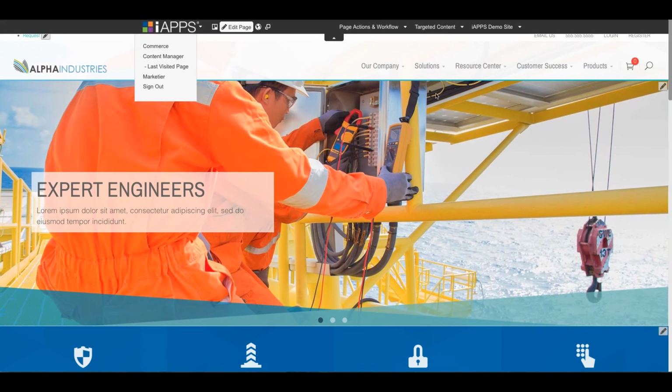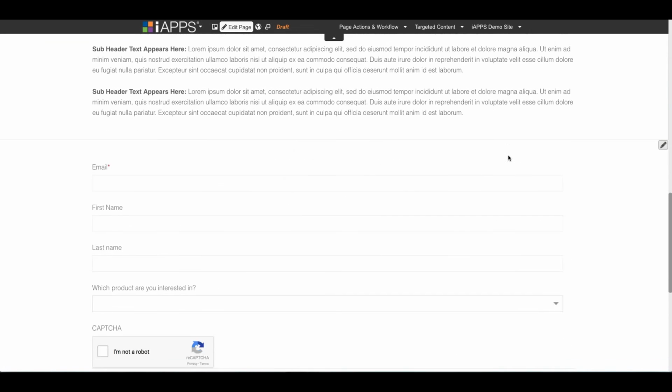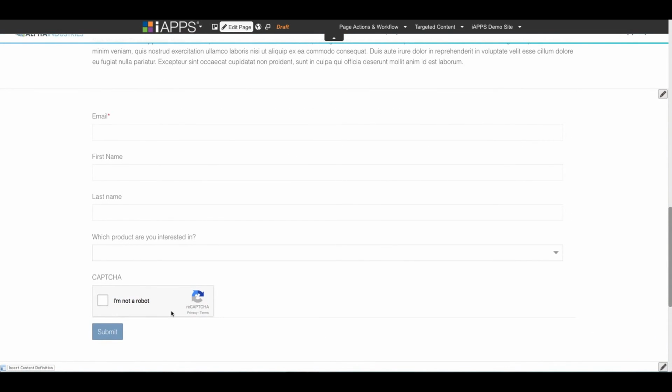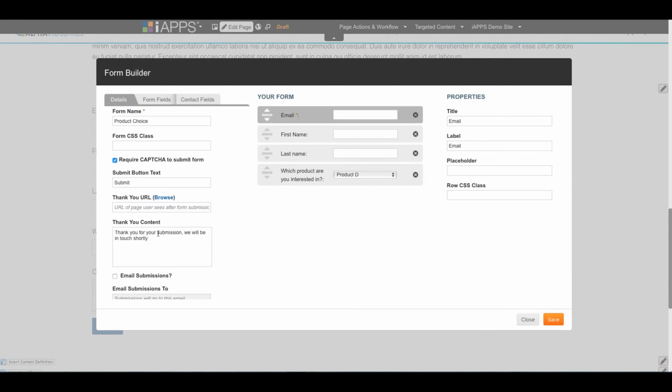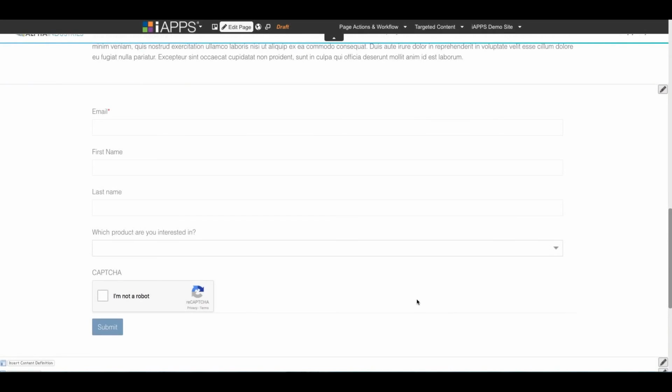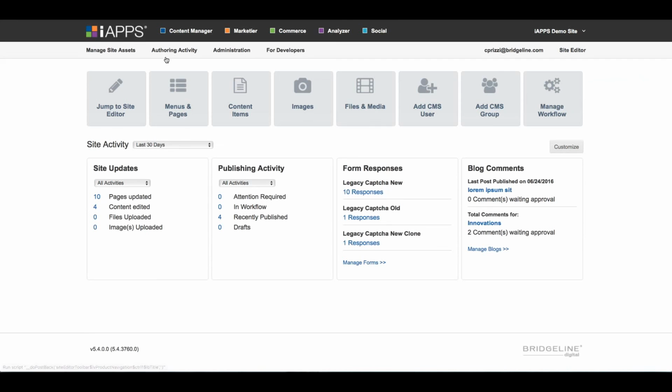I'll show you that real quick. Since I'm in the editor, I'll go into an inline form, and we have an embedded form on this page. You can see the CAPTCHA is already there, but I'll show you how it looks. When we go to edit the form, you basically have the ability to check off whether or not you want to require CAPTCHA to submit the form, and it assigns it as the last element in the form. So that's for lead forms. It's handled a little bit differently for some of the regular forms in the system.